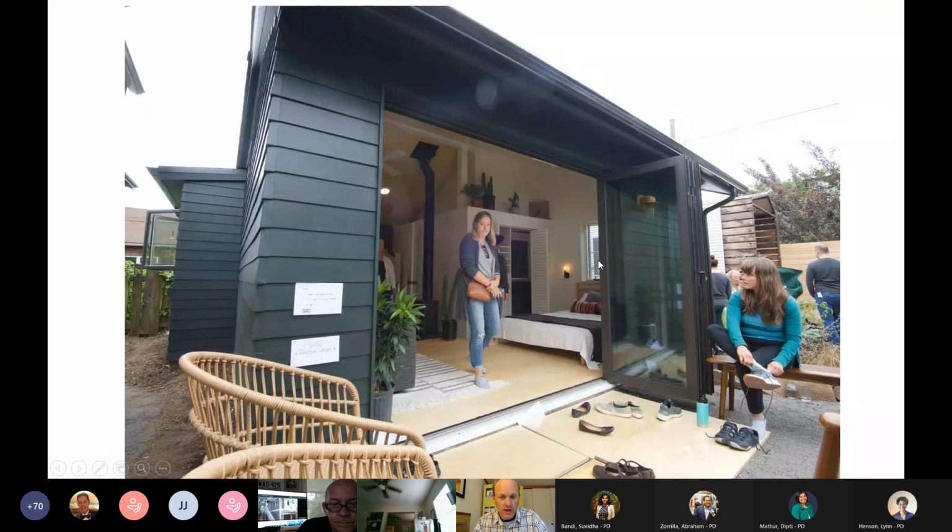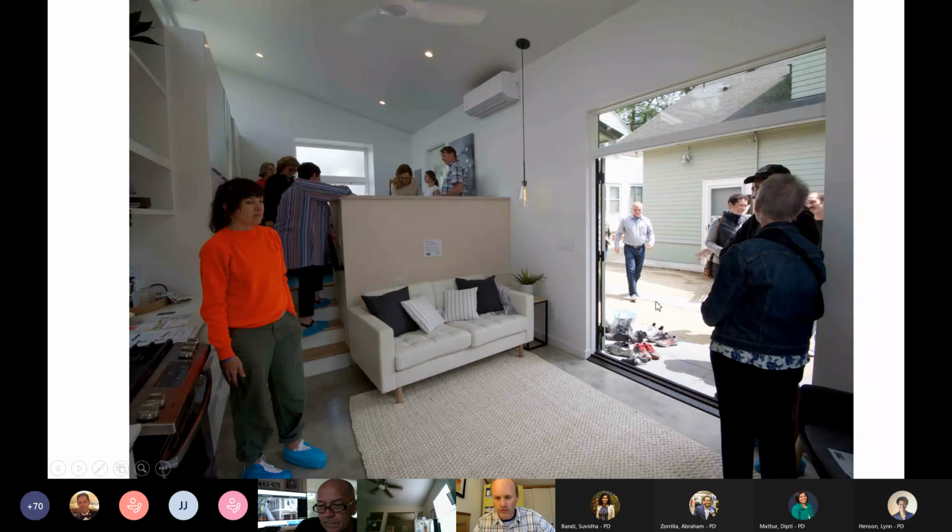Here's an accordion door, much more expensive. This is like a $10,000 type of solution for this kind of thing versus a sliding glass door, which is like $1,000 or $1,500. So there's a big price swing for that. More French doors. Yes, these are all small houses. So in general, what you're trying to do is make it feel bigger than it really is.